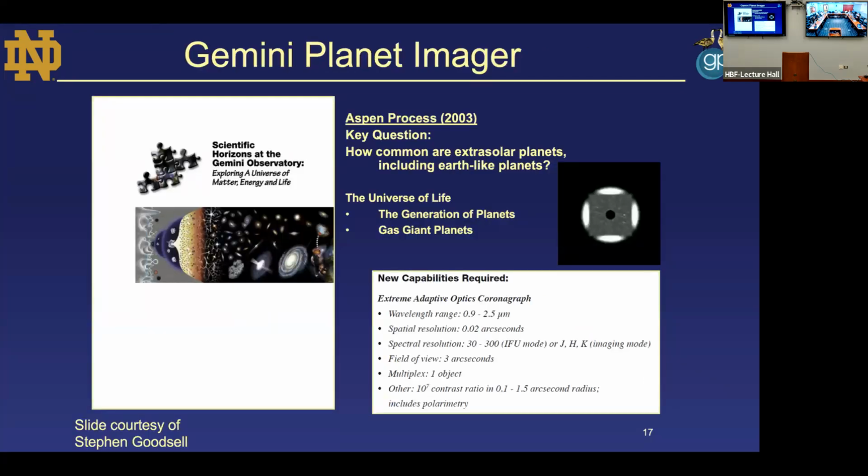So thinking about all of this, it's bad when you pull out a slide that has the date 2003 on it. Gemini was looking for its next science questions that it wanted to pursue. And so in 2003 underwent what was called the Aspen process at the time.